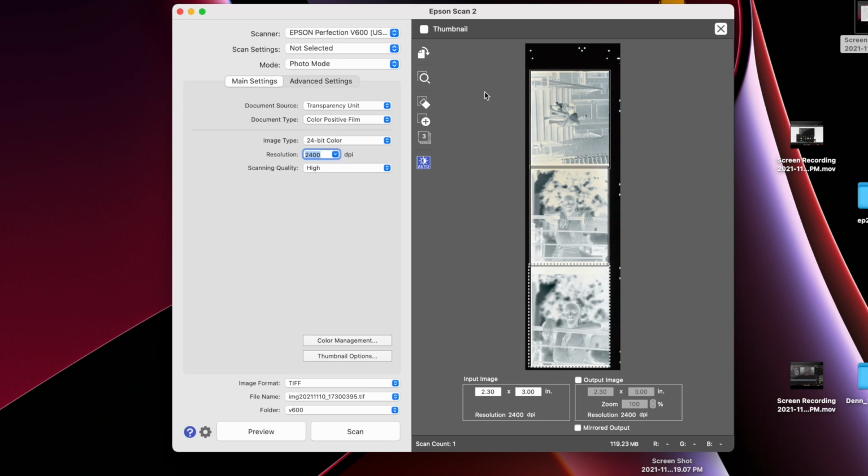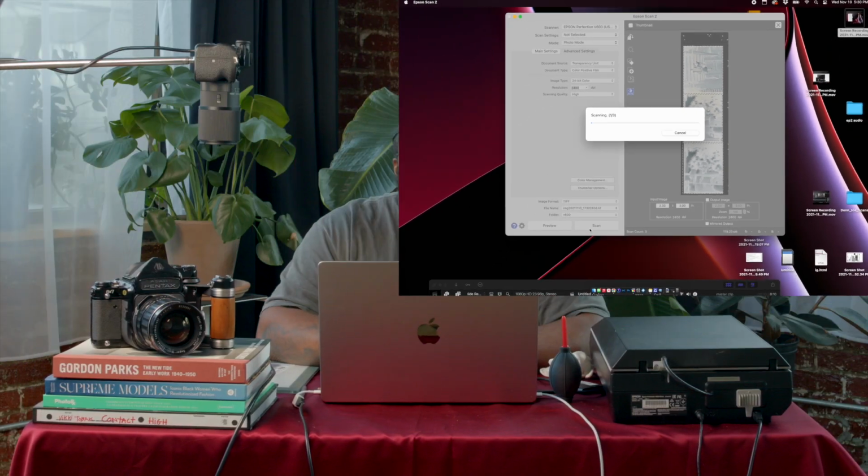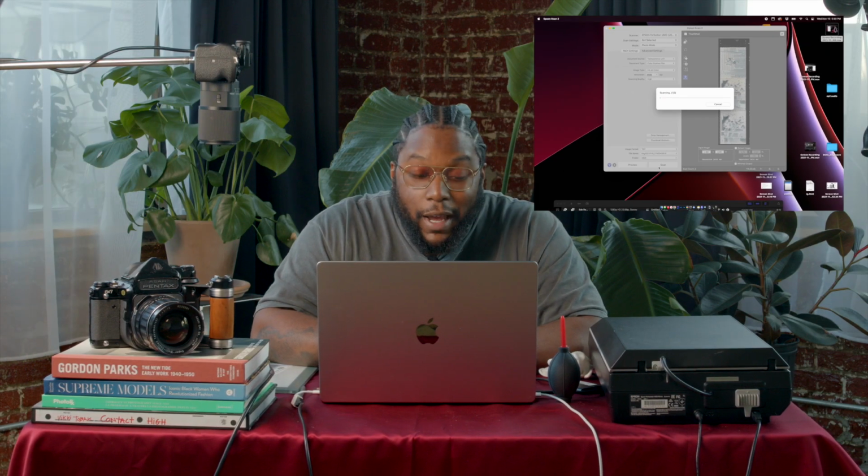Boom. And then what we're going to do is select all. We'll click all three, and now you see there are marching ants around all three of the images. So that means they're ready to go. So we'll hit scan, and the software will begin. Again, the Epson scan starts to sound like an old school PlayStation or Dreamcast, and from there, we wait, right?